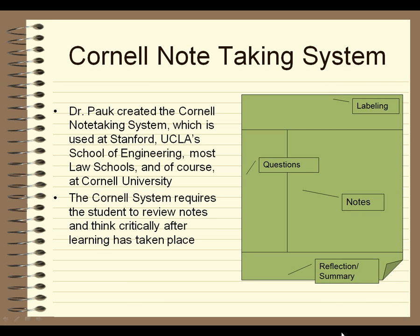And basically the Cornell note-taking system has you systematically record your notes on a format that's like this right here. Now you can draw on a piece of paper these lines and these tables and these labels, or you can do it with the computer, and I'm going to demonstrate how you will go about doing it with the computer. But you certainly can do this just with pen and paper.